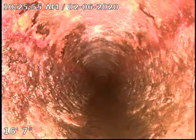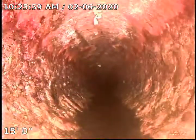The descale is actually a big chain knocker with carbide tips that will grind a lot of that scale off, because that scale is just minerals, calcium and lime that's built up on the edge of the pipe, and it'll grind those off so that it allows the pipe to stay smooth and continue flowing.